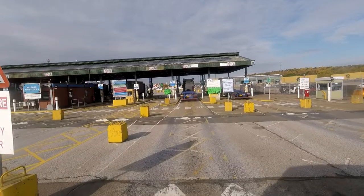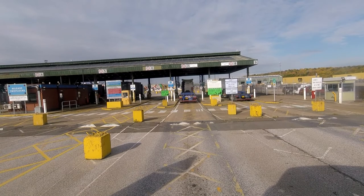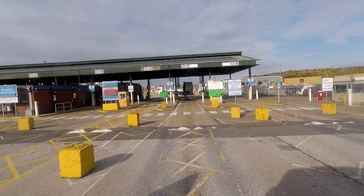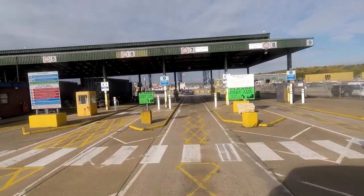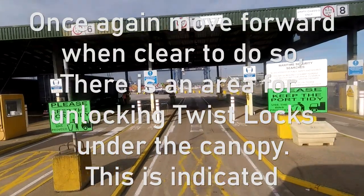Again, similar to booking in at 8 and 9. If you've got an empty skelly like I have, there are lanes specifically for empty skellies. These are over on the right, so we would join them because we're not booking in any containers to be taken off. So the guy with his little tablet does not need to take a number because we haven't got one.